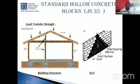So these blocks are designed to carry load, and each block plays a critical part in transferring that load to the ground. So this is how the blocks carry load. If you notice, blocks are not placed directly on top of each other. So we look at the diagram on the right.